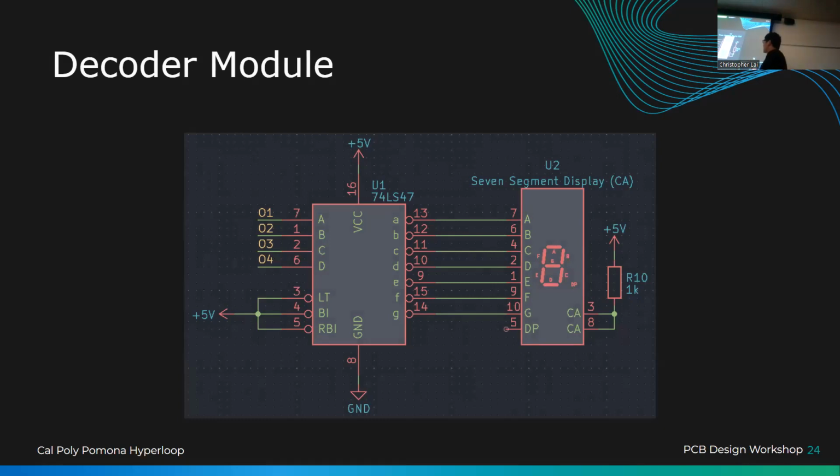The common anode display has all of the pins connected together to 5 volts, right? To VCC, voltage common collector. So that means in order to power on an LED and to complete the circuit, my input will need to be a ground, or a 0, or a low, or a false, or any of the other digital logic terms we covered in the past workshops. So again, the purpose of the circuit is to take 4 bits of input and then give us an output representing all of the 7 segments in the display. And these will be numbers from 0 to 9.